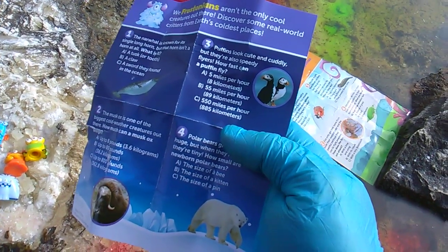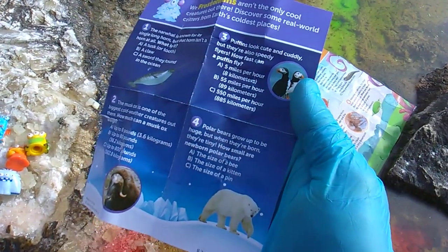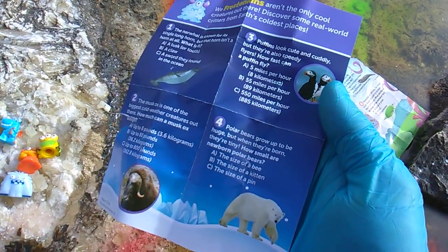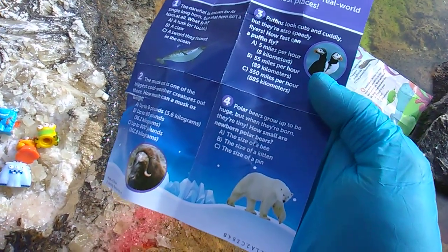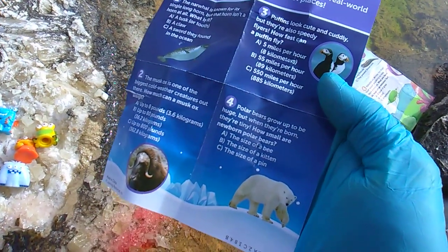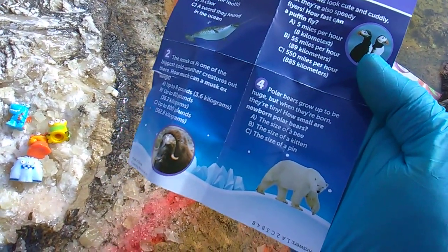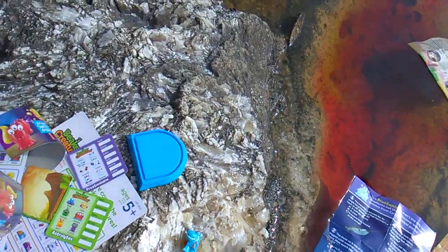Puffins look cute and cuddly, but they're also speedy flyers. How fast can a puffin puff? 5 miles per hour, 55 miles per hour, 550 miles per hour. I think I'm going to have to go with B. Polar bears grow up to be huge, but when they're born, they're tiny. How small are baby polar bears? The size of a bee? The size of a kitten? The size of a pin? Let's say the size of a kitten. Got one more quick pop quiz.